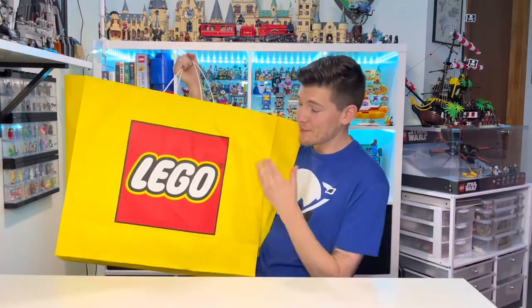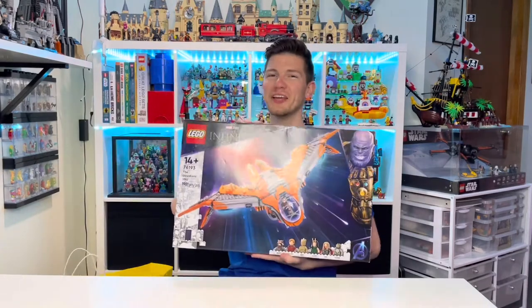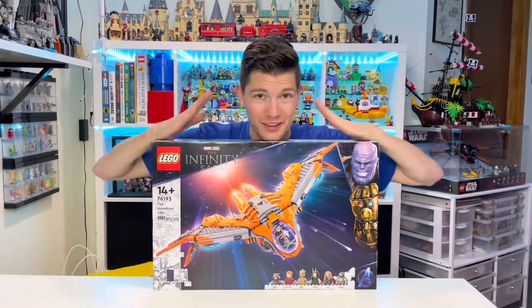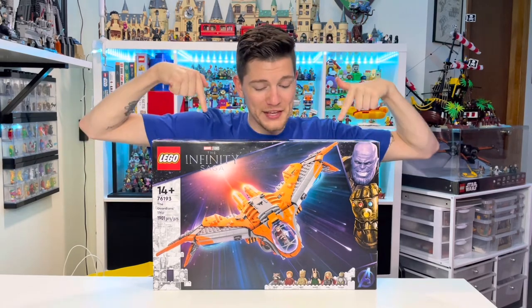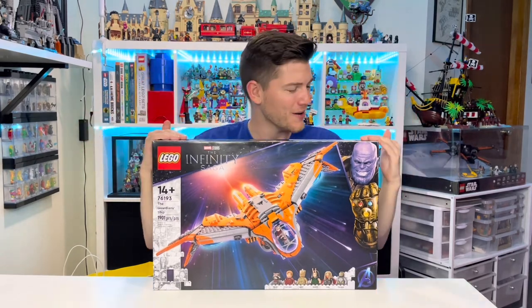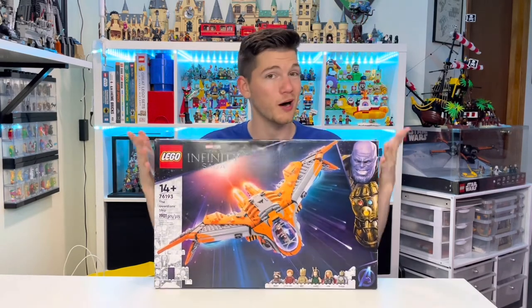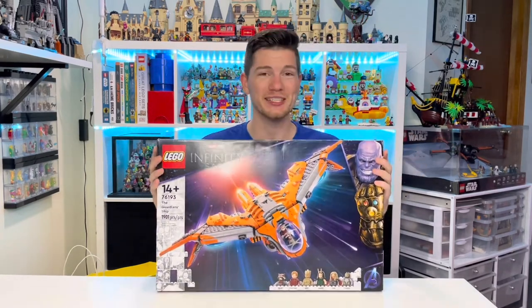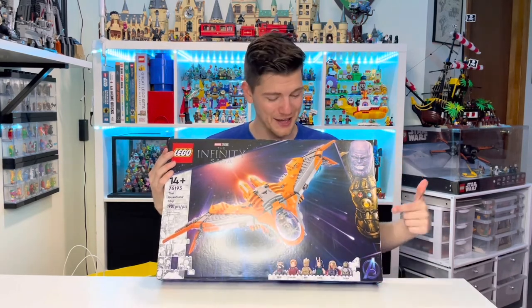In this great big Lego bag is the Guardians of the Galaxy spaceship. This set, I'm just gonna lean on it like this. This set is so cool. It's based on the Benatar, their ship from Guardians of the Galaxy 2 onward, and it's just so detailed. It's a great Marvel set. The minifig selection is awesome, and I can't wait to build it.